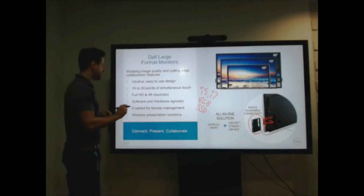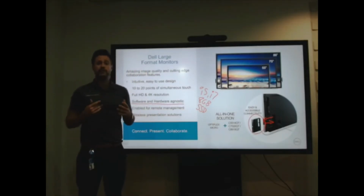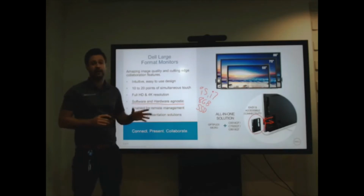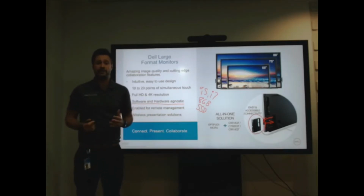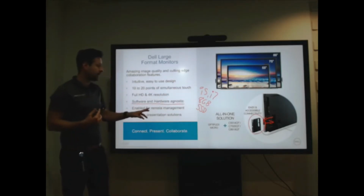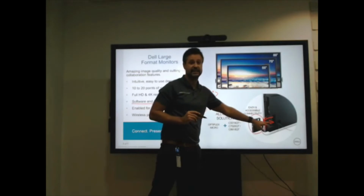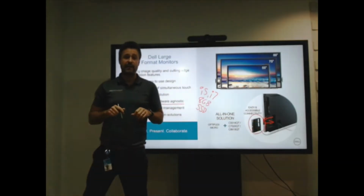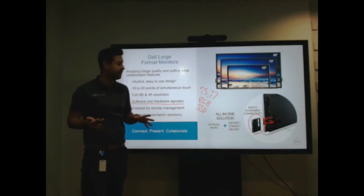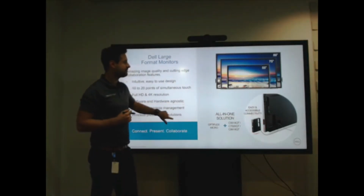Another key thing to mention is that we're software and hardware agnostic. So if you are already using education software options, those will work on our displays, but also it's hardware agnostic. So if you do have current ecosystem equipment in place that wants to or needs to connect to these displays, then it'll work as well. And one thing to highlight is that the PC is actually powered by the monitor as well. So if you have your displays on a mobile cart and you're moving them between classrooms or to different areas on the campus, you only need that one plug socket, which is really key.